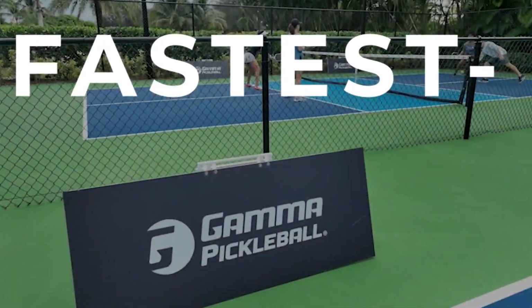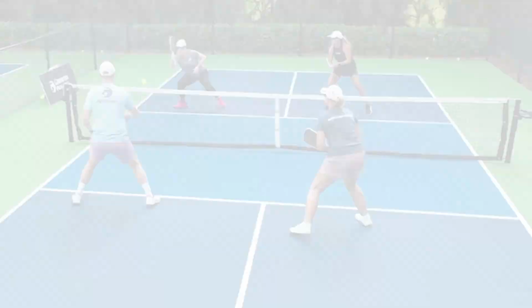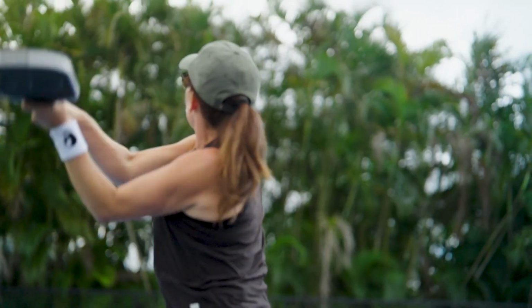Pickleball is one of the world's fastest-growing sports. With millions of active players already on the court and many more on the horizon, it's clear that this sport is here to stay.